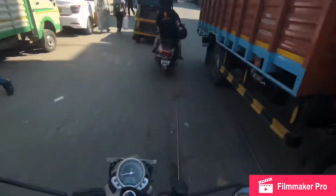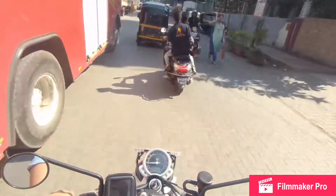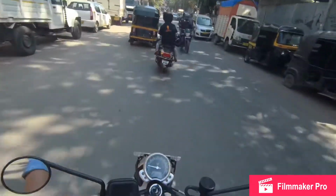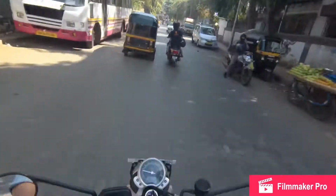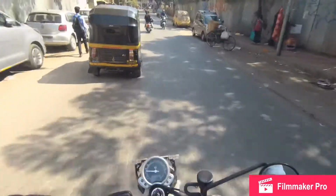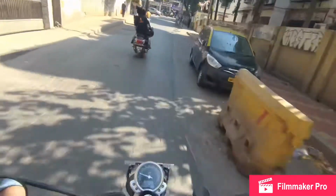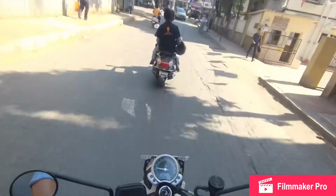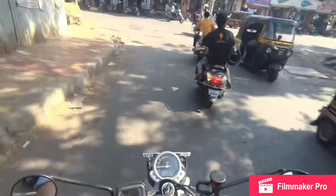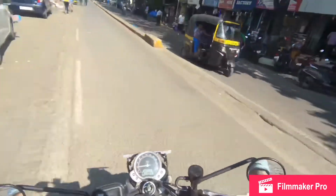But again, if you want the brand name, then you can opt for the BMW. But if you want more practicality, good value for money, then obviously the Royal Enfield Himalayan is the best value for money. The Himalayan, they are offering dual channel ABS now, and now the Royal Enfield is not the old Royal Enfield.